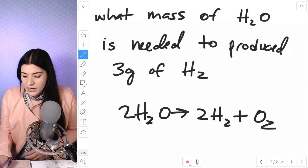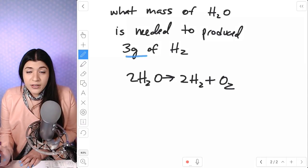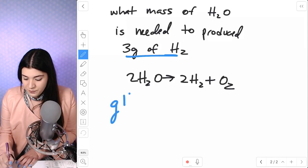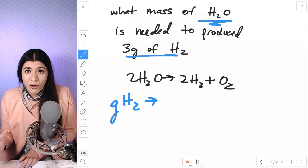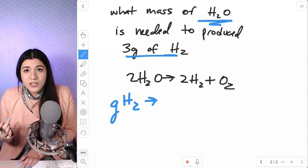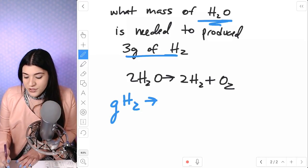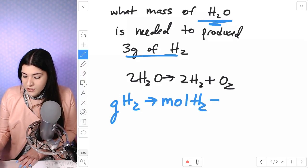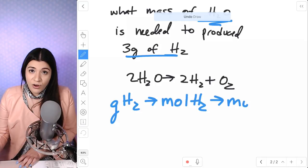Now, our plan is going to be going from our original, or given, which is that 3 grams of H2, since that's the only thing we have. So our plan will be going from grams of H2. And then since we're trying to get to H2O, which is a completely different compound, there's something known as a mole-to-mole ratio. What a mole-to-mole ratio does is allow us to go from one compound to a completely different compound. So I'll start off with converting grams of H2 to moles of H2, and then I'll get to moles of a completely different compound.